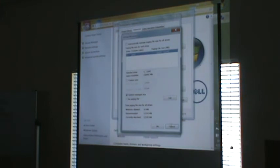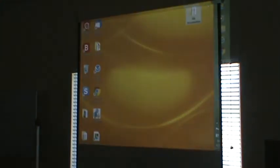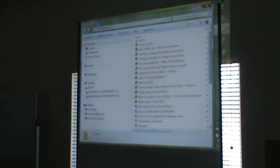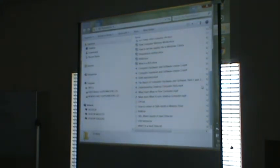So we'll come out of here. I'll click Cancel because I don't want to change that. Let me get into my notes here, which are somewhere else. There it is, third one down. That's how to set it.